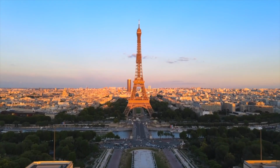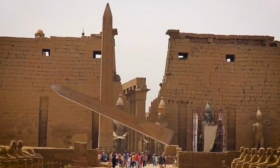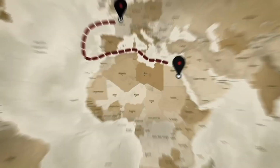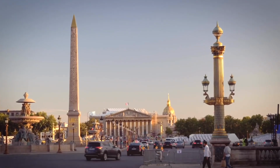The one that is missing was given to France in 1836, and to transport it, they had to cut it up, sail down the Nile through the Mediterranean to get to France, and right now it is standing in Paris. Something cool: after this Jordan and Egypt trip, we're heading to France and Italy, so we'll be able to see that obelisk in Paris.